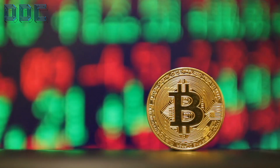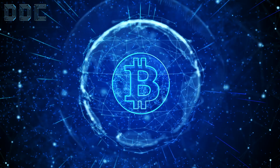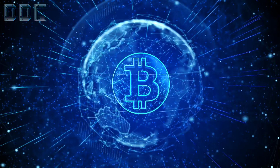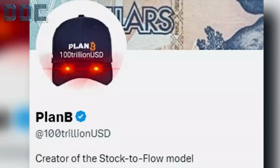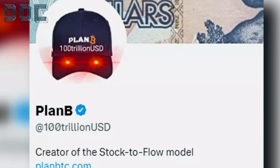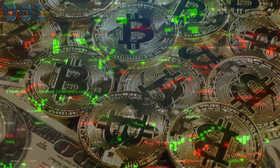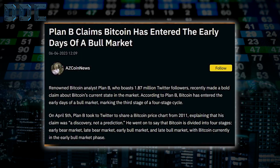Plan B gained recognition in the cryptocurrency space for his highly accurate Bitcoin stock-to-flow model, which uses scarcity and the halving to determine the value of Bitcoin. With his accurate pricing model and spot-on Twitter predictions, he amassed over 1 million followers on the platform. In his latest update, Plan B shares some indicators that suggest a significant bullish cycle for Bitcoin.